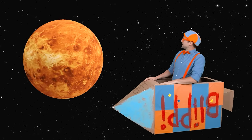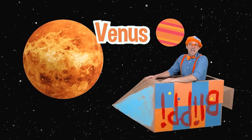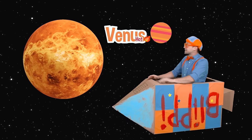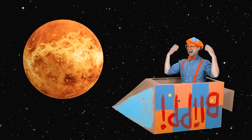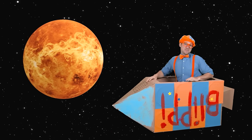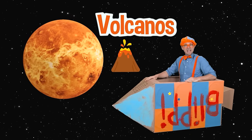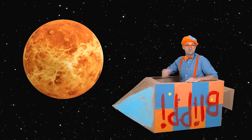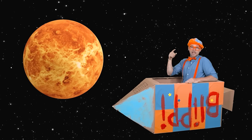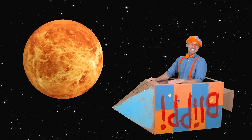Now we're at another planet. Look at that planet. That planet is the planet Venus. And it is so hot. It's the hottest planet. Woo, it's getting hot in here. The planet has so many volcanoes on it. And it's actually really bright. If you look up in the sky from our planet Earth, you can actually see it without a telescope. Wow! Here we go!